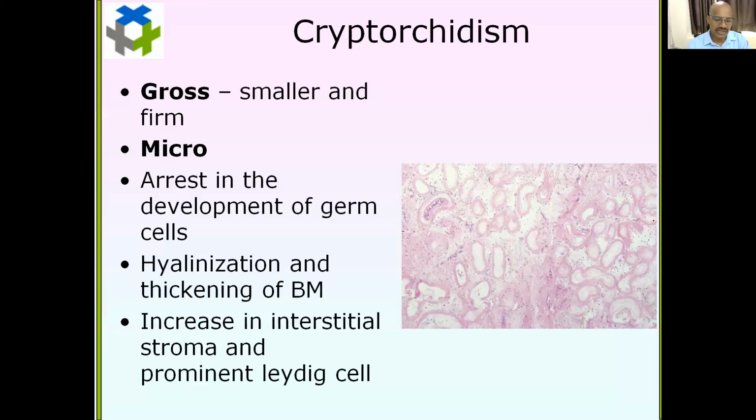Genetic factors are Klinefelter syndrome, trisomy 13, and maldevelopment of the testis or cremaster muscle. Hormonal factors are deficient androgenic secretions. These are the factors.